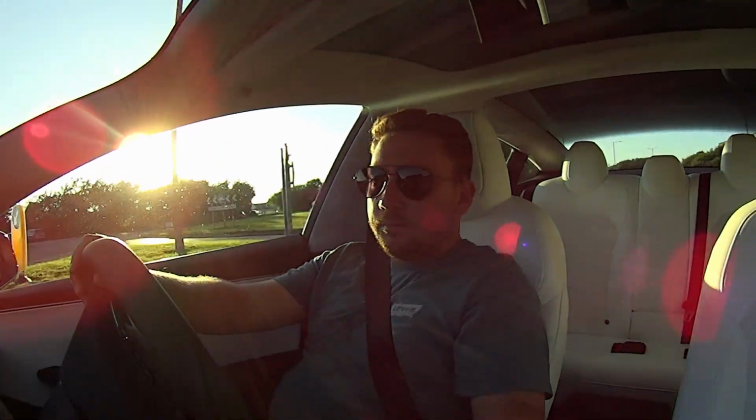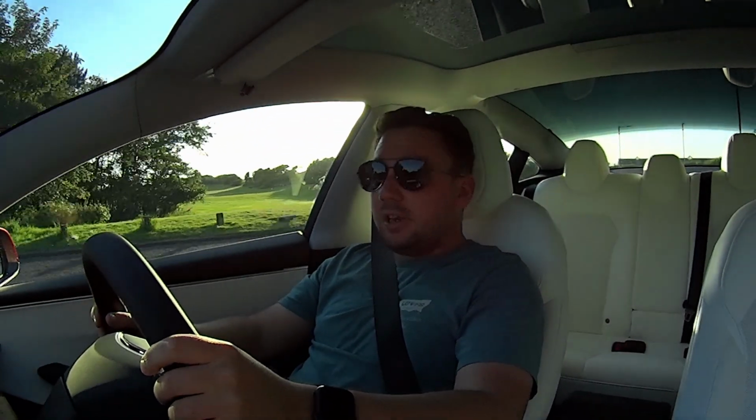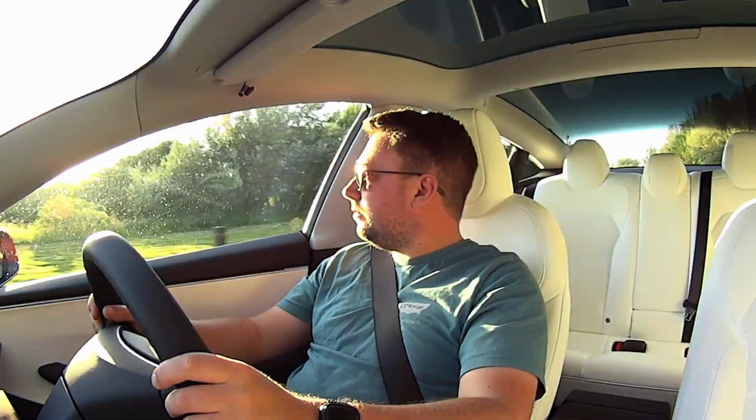Then I'll set the car up, set the back up, fold the seats down, and we'll get ready to camp for the night. As I said at the start of the video, I want to make the most of this car and most of my time with it, so I'm going to camp in it. Nice night for it.